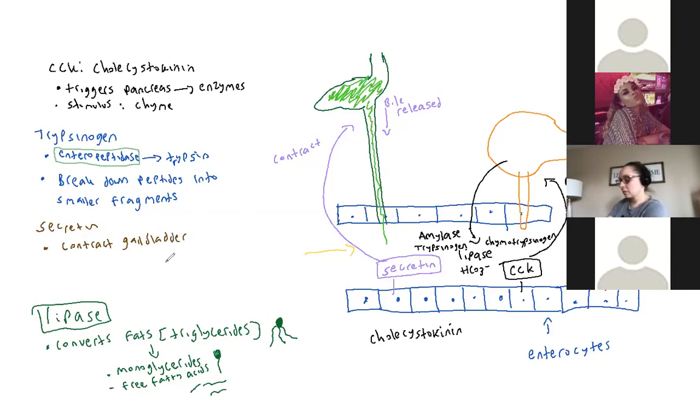Now, since we are on the topic, what's going to happen if the gallbladder is removed? Well, you aren't going to have anything to contract then. So your major reservoir that stores the bile is going to be gone. It's going to go away.